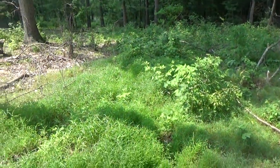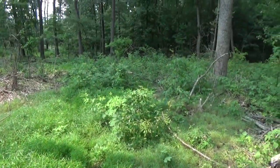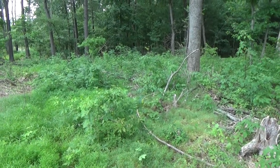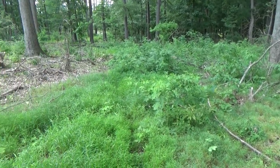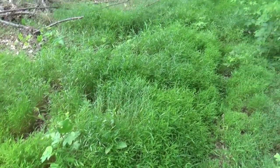So we're going to have to spray some of this. I'll be using clethodim, which is just a grass killer, and that should limit any injury with any of those broadleafs. We've got some poplars in there. That should be fine for those poplars.